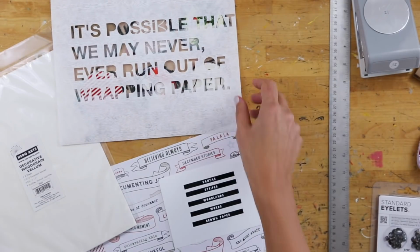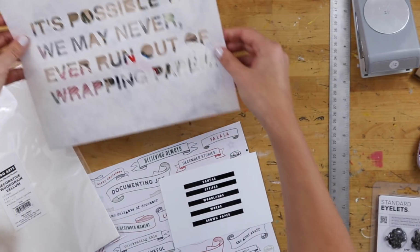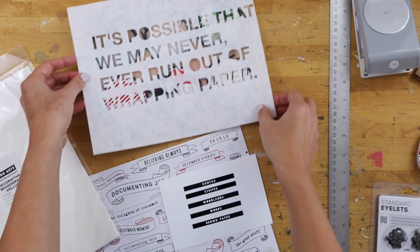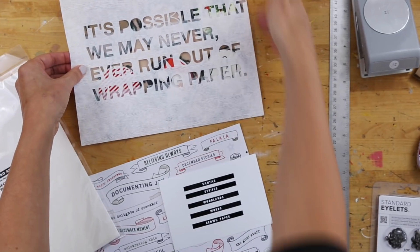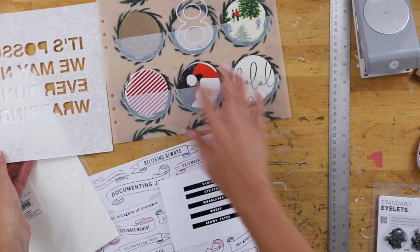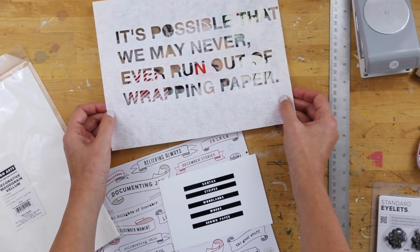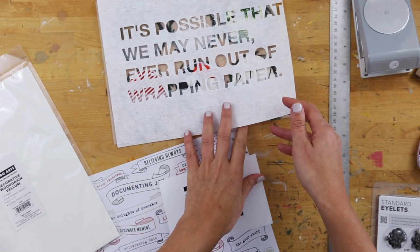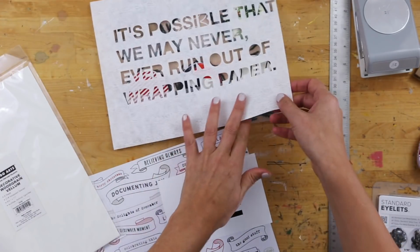Okay, it says it's possible that we may never ever run out of wrapping paper, and I just thought it was so funny. It's a little bit close to the edge, so maybe I'll do something along the edge there, pulling it back just a little bit, or have something that comes over the side. But my plan is that this page will turn into this page here, and then I'll have my wrapping papers. I always love bringing out my Silhouette and using it a little bit more during this time of year, especially for word-based things. I always really like the look of that, so that seems pretty fun.